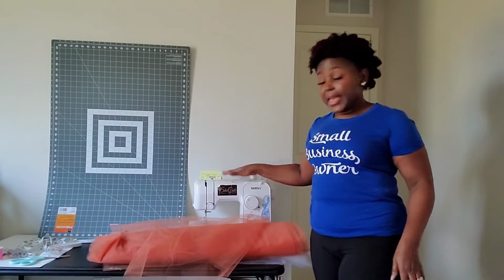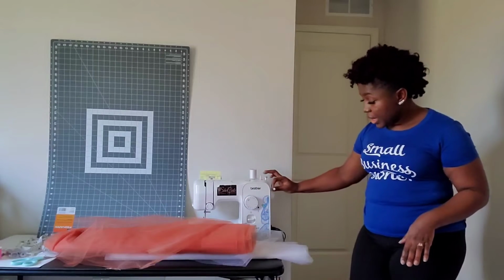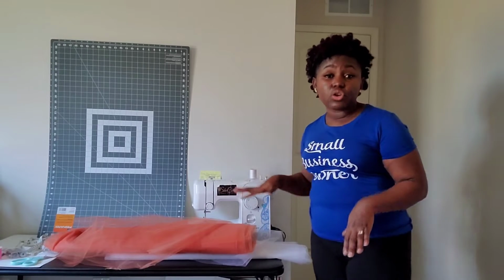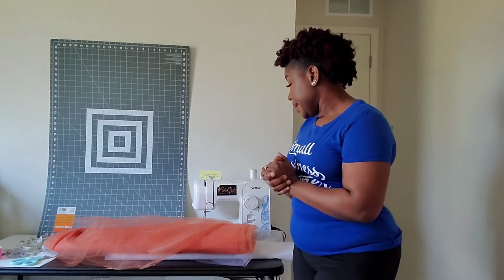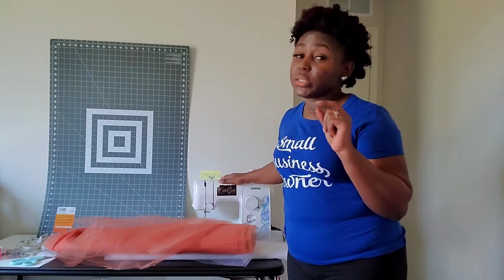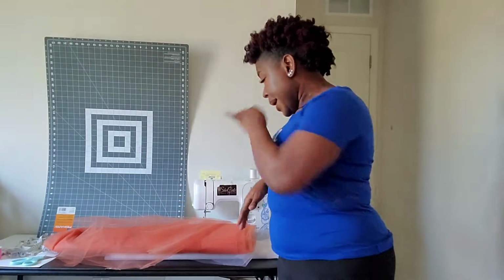So of course, when starting this business, I'm going to show you everything. In order to start this business, the number one thing you're going to need is a sewing machine. And it doesn't matter what sewing machine you buy. I have the Brother LX3817. You don't have to buy this specific one. You can buy whatever sewing machine you can afford. I bought it at Walmart, and I cannot remember how much. It was so affordable, since I bought it before the pandemic.